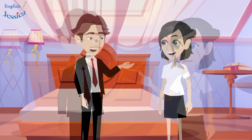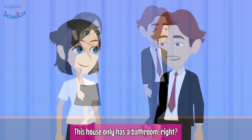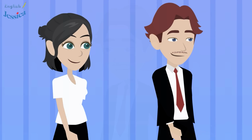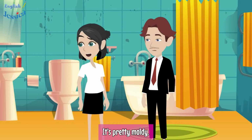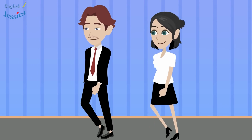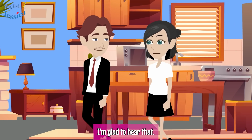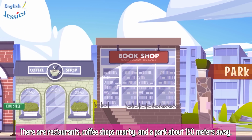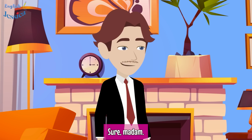It's clean. This house only has a bathroom, right? Yeah, it's right here. It's pretty moldy. We make sure everything will be dealt with before you move in. I'm glad to hear that. There are restaurants, coffee shops nearby, and a park about 150 meters away. Perfect. Shall we take a look around the second house? Sure, madam.